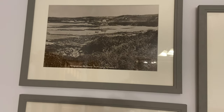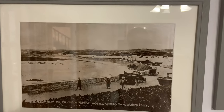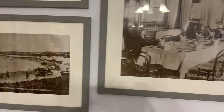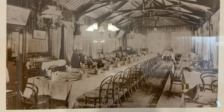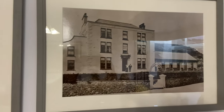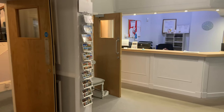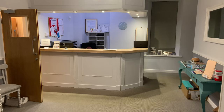And in reception, there's some pictures on the walls here of like the hotel years and years ago. Absolutely fascinating. It's been here so long. A lot of these sort of sea wall, nothing looks the same. And look at this shot here of all the tables laid out. Absolutely interesting. I love looking at pictures like that. That's why I headed them in. And you can see the Imperial Hotel hasn't changed a massive amount in appearance. It's been there for a very, very long time. Any old pictures I see of Guernsey, the Imperial Hotel is still there.